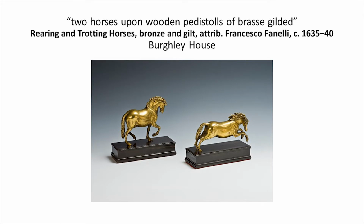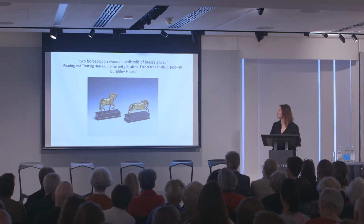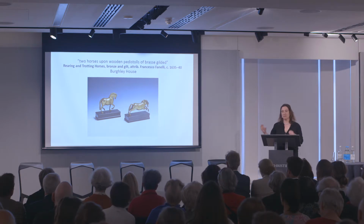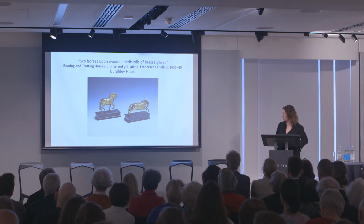These gilt bronze horses were not uncommon souvenirs from Italian travellers in the 17th century, and the Pastons had eight of these. The various postures are described quite clearly. Sometimes they're called brass gilded and other times silver gilded, but the inventories were taken by different people. Therefore, you know, they didn't always necessarily know what they were looking at.